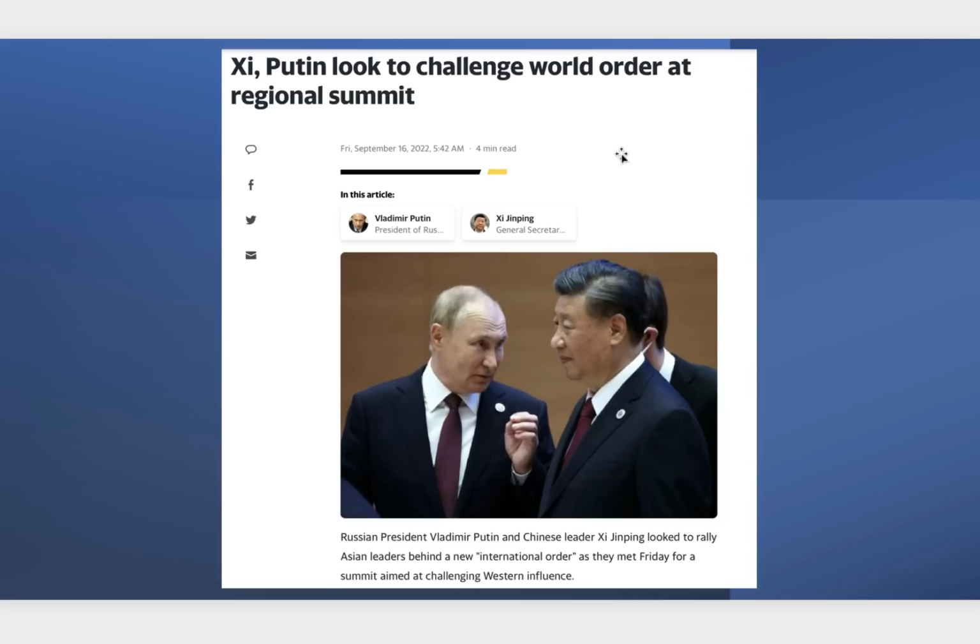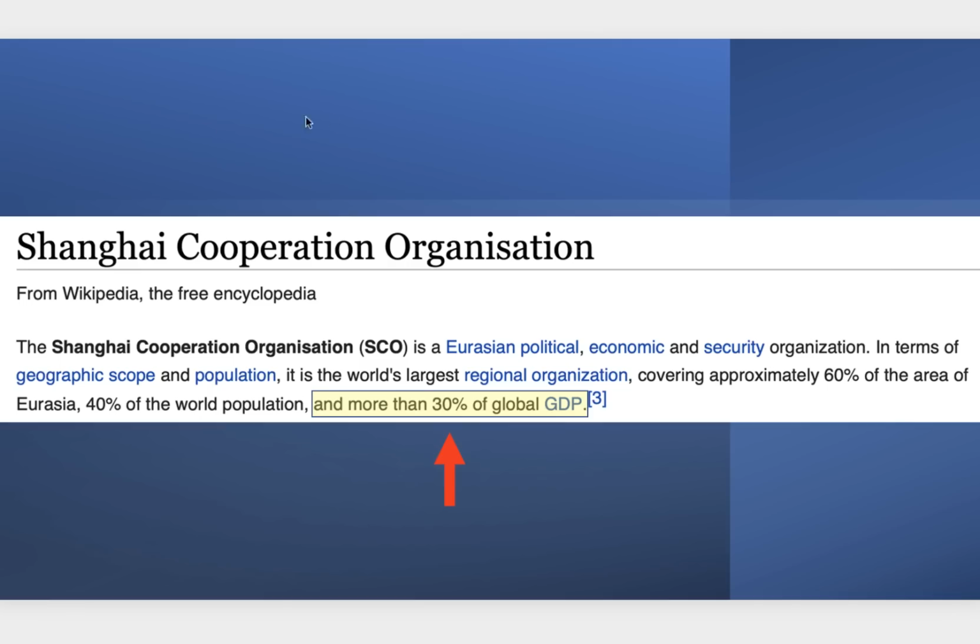Hence the reason why China is not committing to anything good or bad about what's happening in Russia. They're not rocking the boat in their relationship. Here's what I'm talking about right here. Look at that. 30% of the global GDP in this one organization. Now, this isn't something that just popped up recently. This has been in the works for a long time.